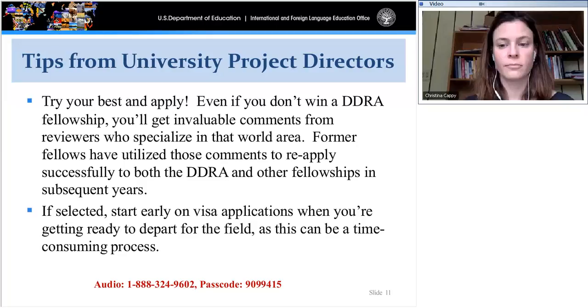And then to echo what we've heard throughout the presentation, if you're selected, start early on visa applications when you're getting ready to depart for the field, as this can be a time-consuming process. We at ED will facilitate contact with the local Fulbright-Hays commissions in the country to let them know who's coming, so there are no surprises. But it's critical that all your paperwork and all the administrative stuff is handled as soon as possible, so you don't run into any snafus.